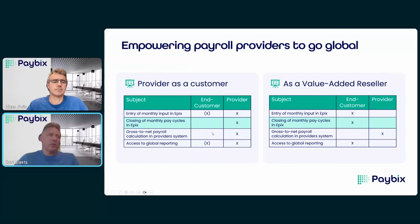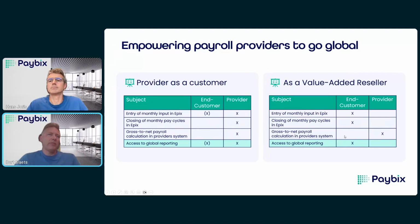So then, of course, the third step is the gross to net, which is always done by the local provider. This is not something that is in Epics. Then our last step here is access to global reporting. Again, here we have the end user who has access to all the reports. But in this case, when it's an outsourcing customer, perhaps the provider provides these reports or gives limited access to the customer. Now, what do they look like?